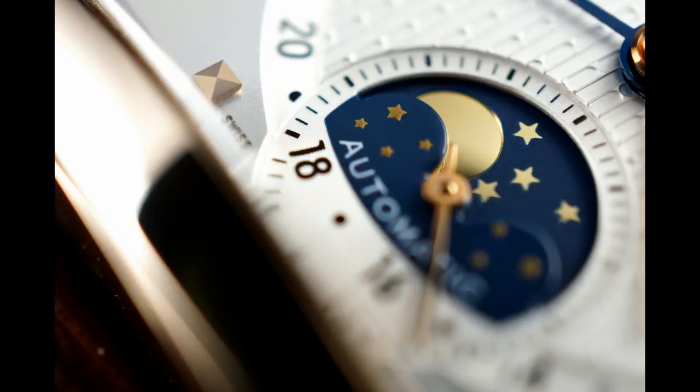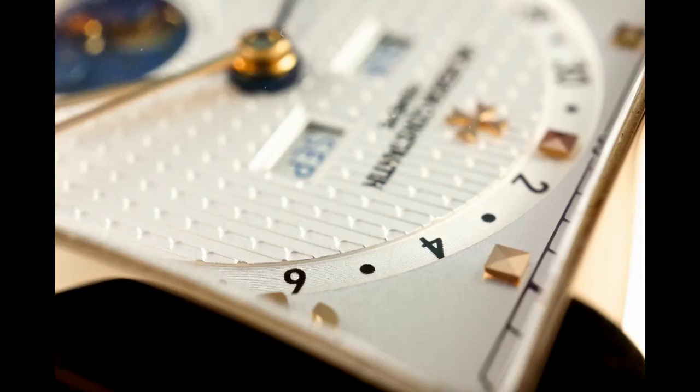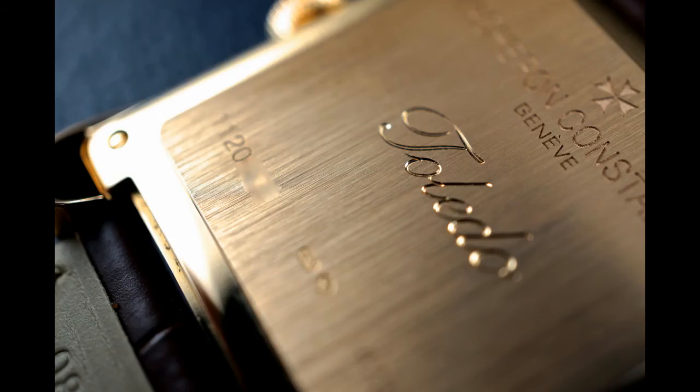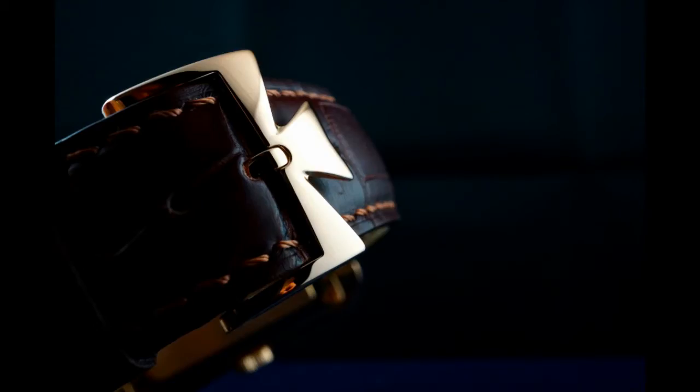I think the Toledo has got such huge potential, and you know, I love the Patrimony. Patrimony's cool, but the Toledo, it's avant-garde, it's classic. I just love it. And I really am pleased the Toledo is in the Vacheron brand.